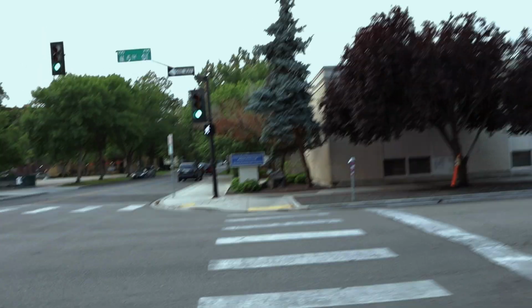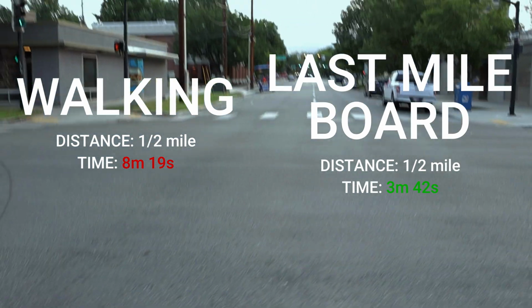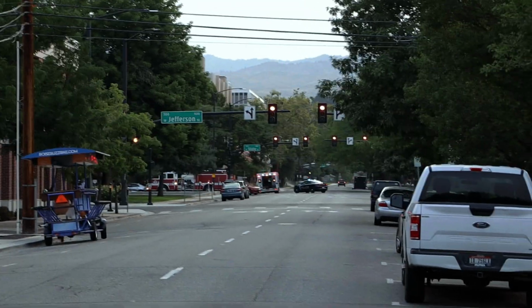Alright, so if we compare the times, obviously my last mile commute is a lot quicker on a skateboard. I don't think that was ever really the question.